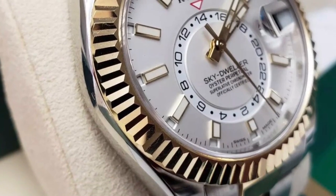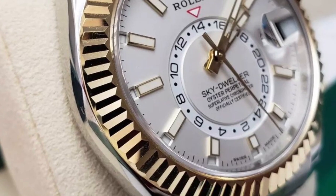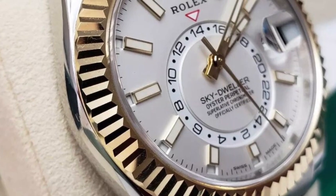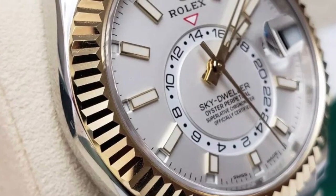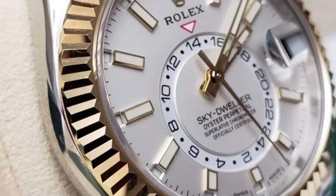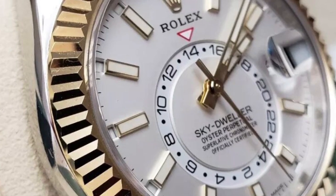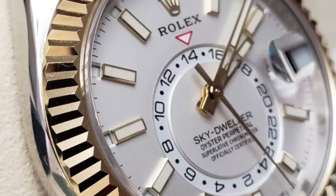Now, if you're not familiar with the functions of the Sky Dweller, I will briefly tell you about that now, but not to worry. Ideally, because you never know, I will catch the mailman tomorrow and get this watch and film an unboxing and then ultimately do a full review where we'll go through it very thoroughly. But what the Sky Dweller is, it's Rolex's annual calendar.